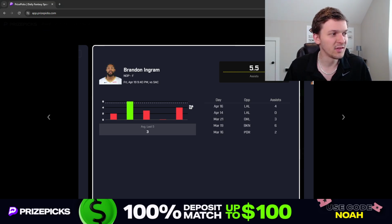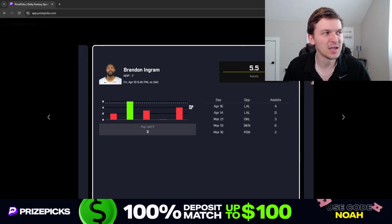And without Zion this season, Brandon Ingram has seen a really big boost in his assist rate. Ingram has played 9 games without Zion this season. He's had at least 6 assists in 6 of those 9 games. And if you look at Ingram's assist percentage this season, he has a 25.9% assist percentage, which does lead the team. It's slightly higher than Zion's, who is at 25.6%. So Ingram is leading the team in assist percentage this season.